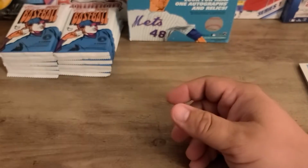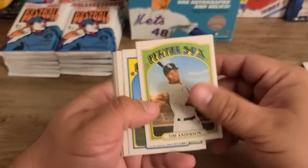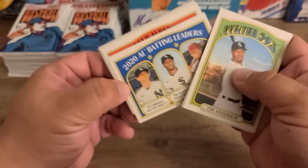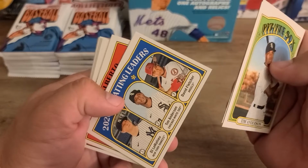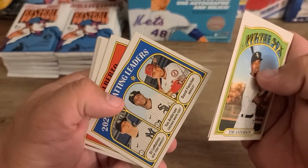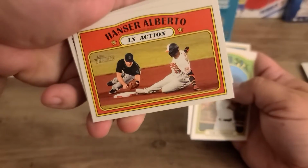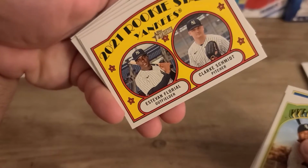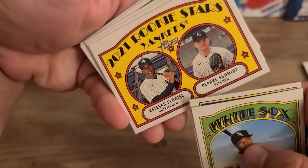Hoping to pull an autograph or something. I haven't pulled one out of these yet. Haven't been that lucky. Tim Anderson. Rafael Montero. 2020 batting leaders: Tim Anderson, DJ LeMahieu, and David Fletcher. Got a Hanser Alberto in action card. 2021 rookie stars for the Yankees: Clarke Schmidt and Estevan Florial.